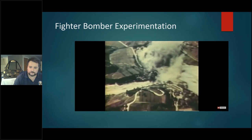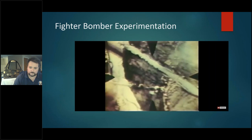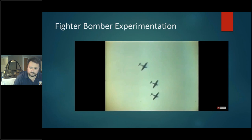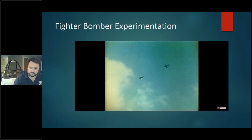Section goes down. Straddle the target. Concussion should do the trick. No more bombs. Still got plenty of gas. Plenty of ammo. Go on the prowl. Ease down on the deck. See what you can find.